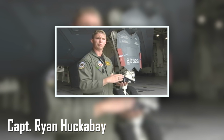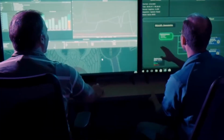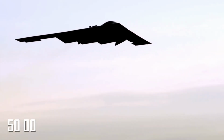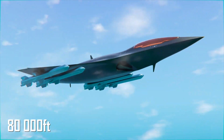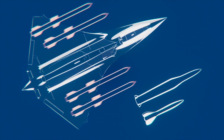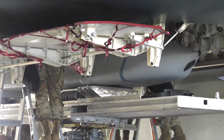So that creates a bigger surface area of wing, which translates into more lift. In terms of specifications, there are some intriguing similarities as well. For example, the B-2 can fly at an altitude of over 50,000 feet, while the TR3B, according to legend, can ascend to 80,000 feet or even higher. Reportedly, the Black Manta can carry both conventional and advanced weaponry, similar to the B-2's ability to deliver thermonuclear payloads.